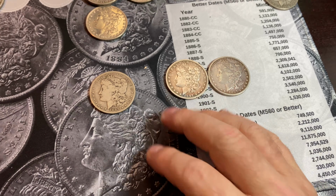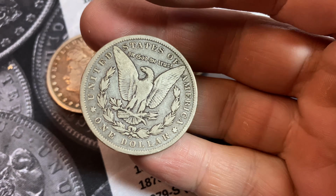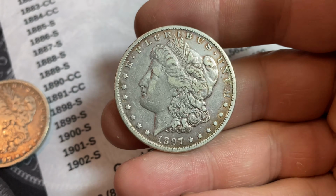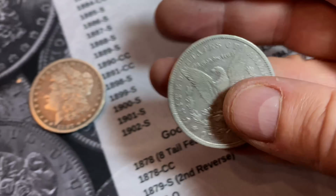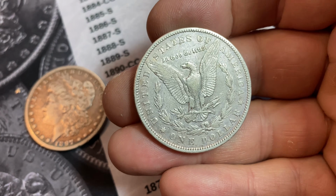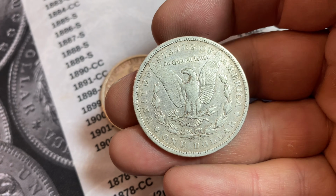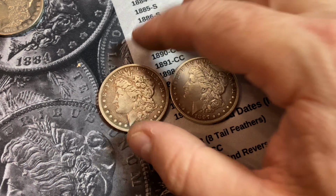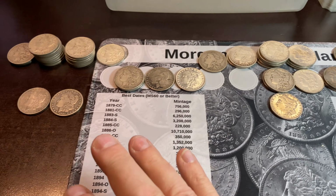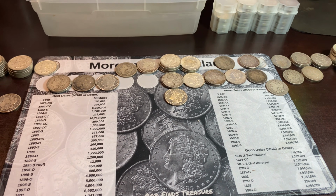Saved them for the end. 3 more better dates. Well, 2 better dates, but 2 of the same coin. An 1886-O. Can't get mad at that. And then 2 1897s, also from New Orleans. Not in the best shape, but then again, not in bad shape either. Definitely in that high VF condition for that one. And probably low VF, mid VF on that one. Of course, they could be cleaned. Put these on the board, and yeah, let me go ahead and get my bearings, double check them really quick. I'll bring you back with what we found in the Morgan silver dollars.